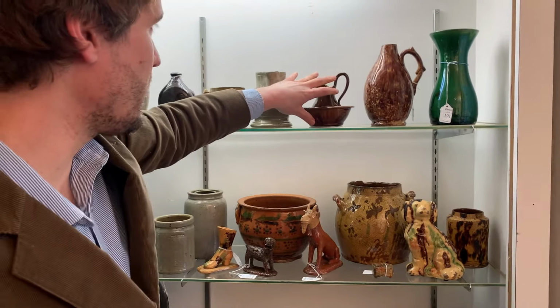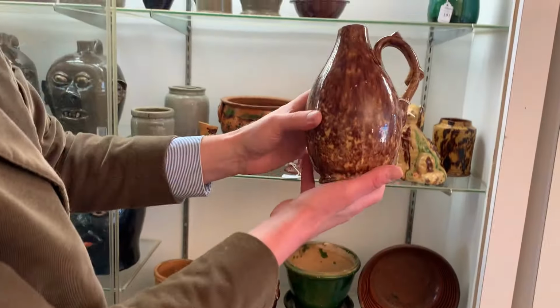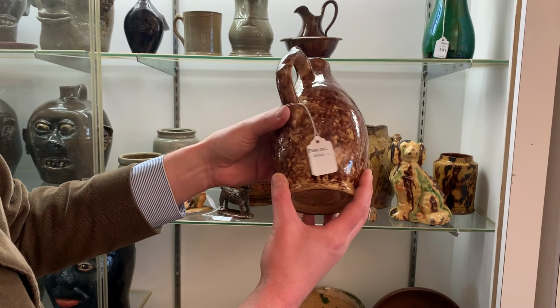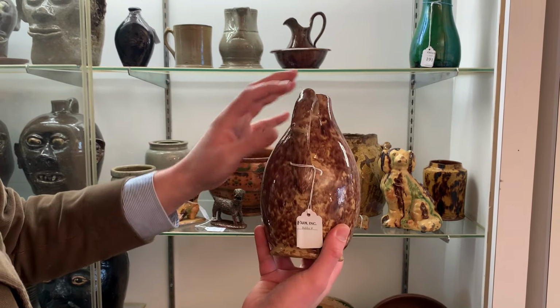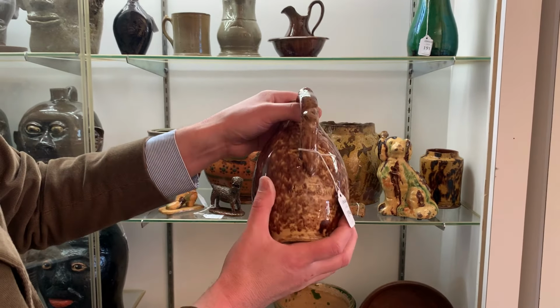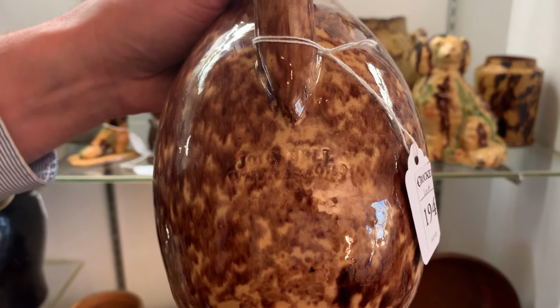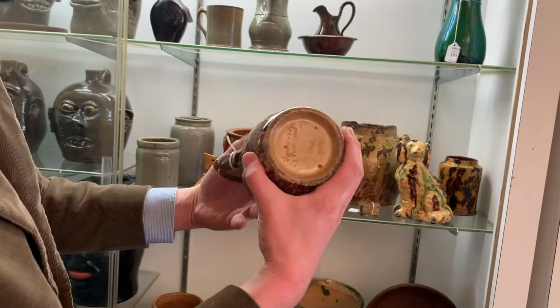Miniature pitcher and bowl set, signed John Bell. A really wonderful ewer. You do not see this form by John Bell very often. I believe we've only sold one other example. Classical handle, narrow opening, and then the maker's mark below the handle, which is unusual, John Bell, Waynesboro, as well as John Bell, Waynesboro on the underside.